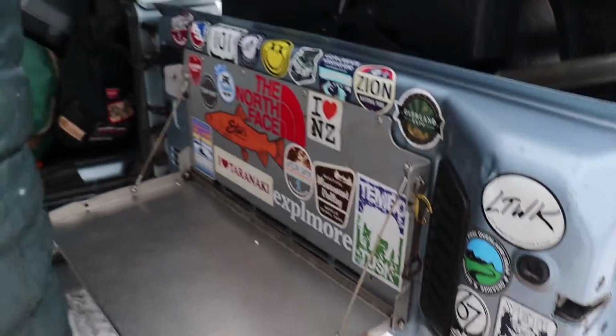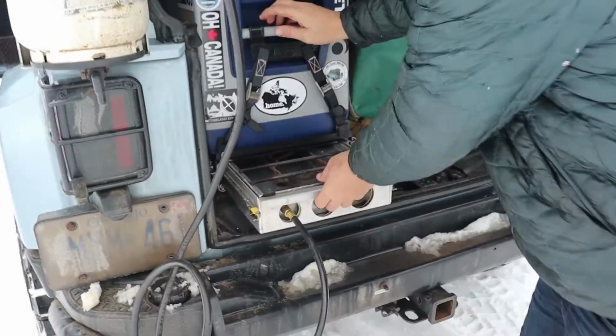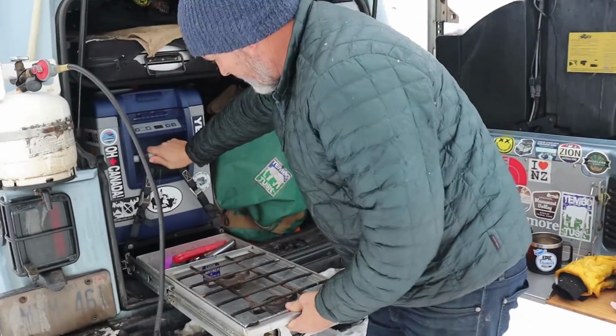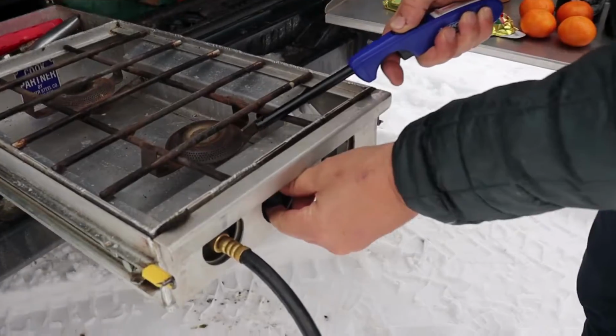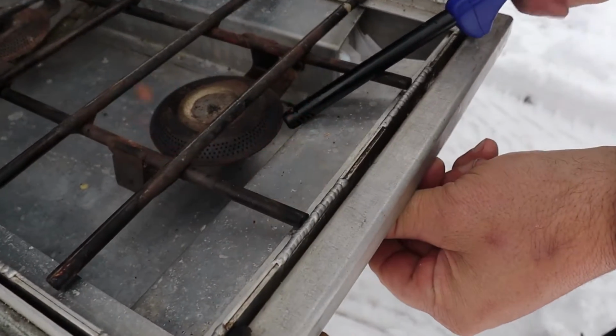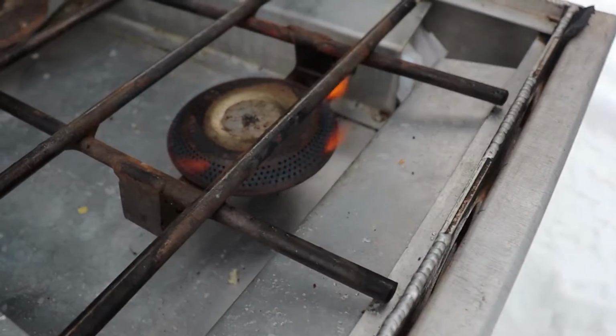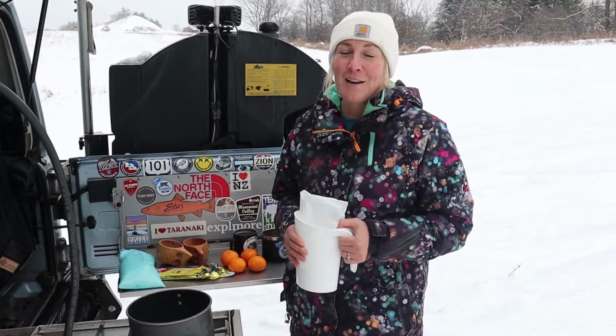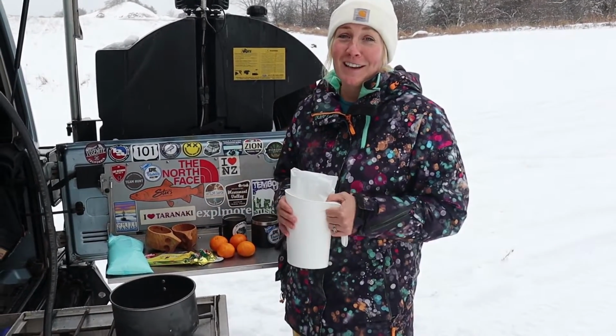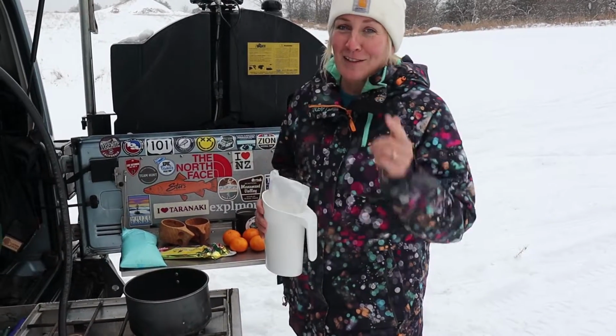Hot chocolate time. So I'm making some hot chocolate for the boys. They're still playing in the powder. What a fun day this was, going between the Jeep and the snowmobile.